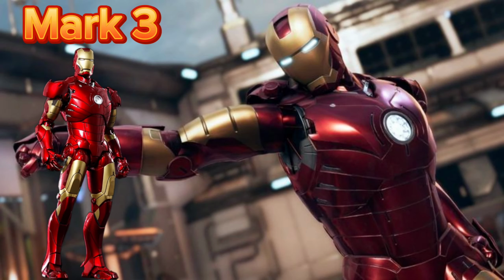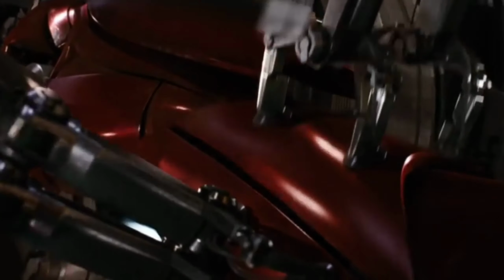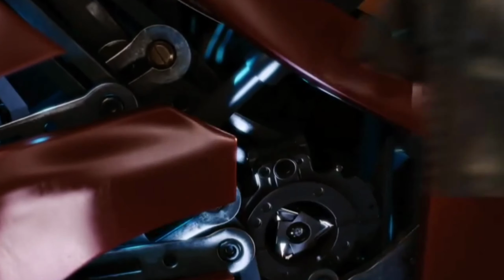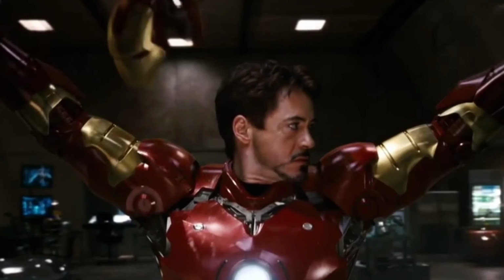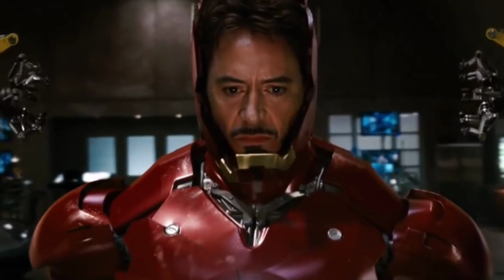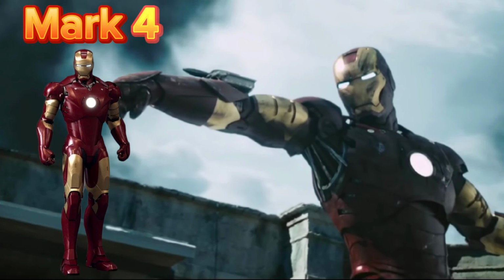Mark 3. Mark 3 is a refined form of Mark 2. It is fully equipped with a navigation system and colors that suit Iron Man, namely gold and red. This armor first appeared in Iron Man 2008, and it is with this costume that Tony Stark declares that he is Iron Man.